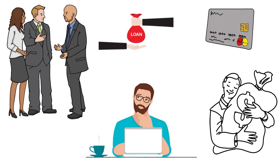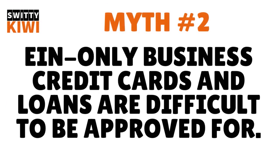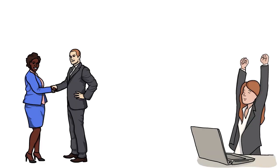This is how they make money. They are in the business of working around money, so they want to make money. Myth number two: EIN-ONLY business credit cards and business loans do not exist. They do exist, okay? It's easier to get them than you think. Thousands of business owners get them every single month.